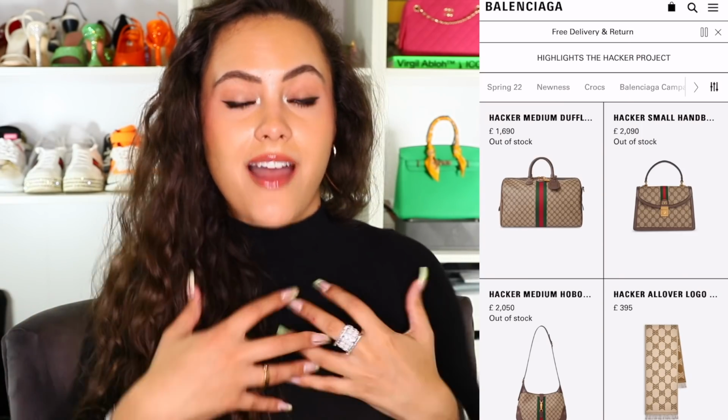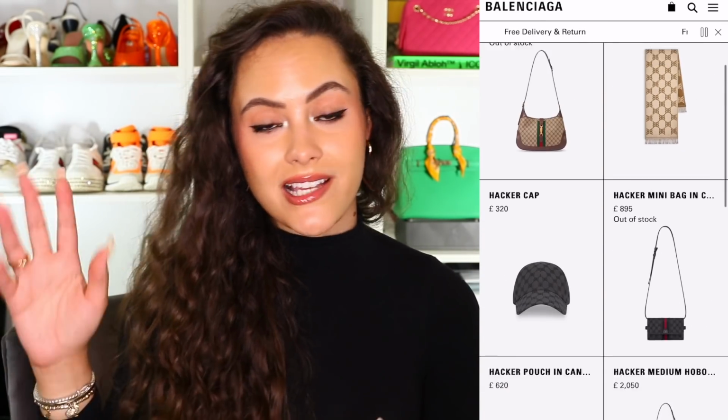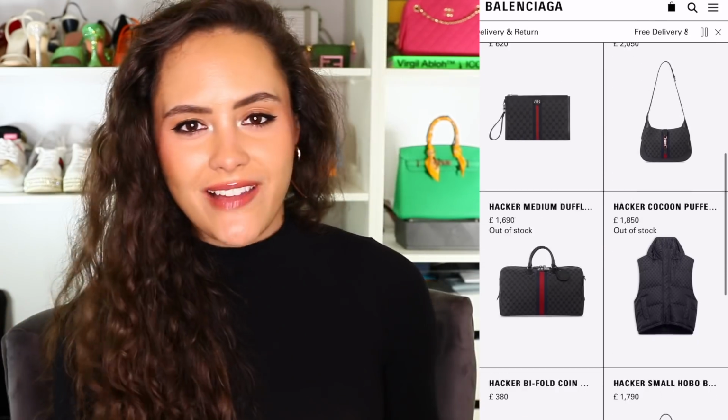As part of this collection, you have the Gucci side and the Balenciaga side. I have always been more interested in the Gucci side. Personally, the Balenciaga side isn't really for me. They have some cool pieces, but it was the Gucci side that I was like, I have to have. I got one accessory. Oh, the packaging is amazing. I'm going to be going through it all. Do not you worry.